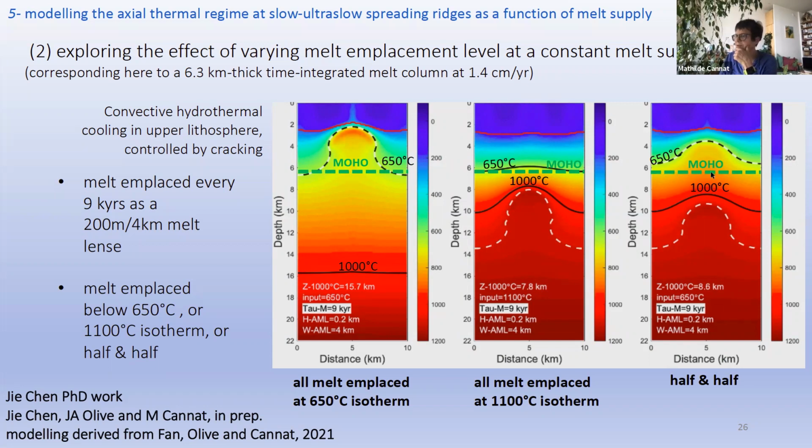and it's the same in all the diagrams. So if you inject all the melt at 650, you see that you have a very vigorous hydrothermal system, a very thin thermal boundary layer, but then you will have a thick lithosphere on axis because your 1000 degrees isotherm is going to be cold, but relatively rigid down to a great depth. And also you will have an inverted temperature situation with a perched kind of melt mush that will be transient.